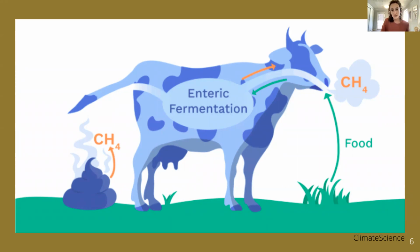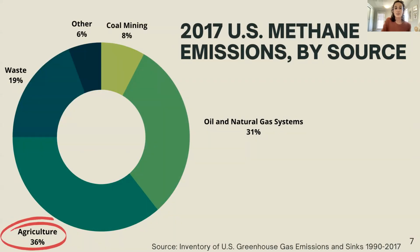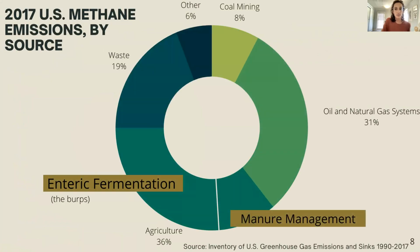This is just a natural part of the cow's digestive system, and it happens all day long. On the other end, when manure is stored in large pools, which happens on all large scale farms, the conditions become anaerobic and the manure starts off-gassing methane. It might not seem like some cow burps and some poop is that big of a problem, but it turns out that methane from agriculture makes up 36% of all the methane emissions in the United States. So it's not insignificant. And of that 36% of emissions, most of it is actually coming from enteric fermentation, or the burps.